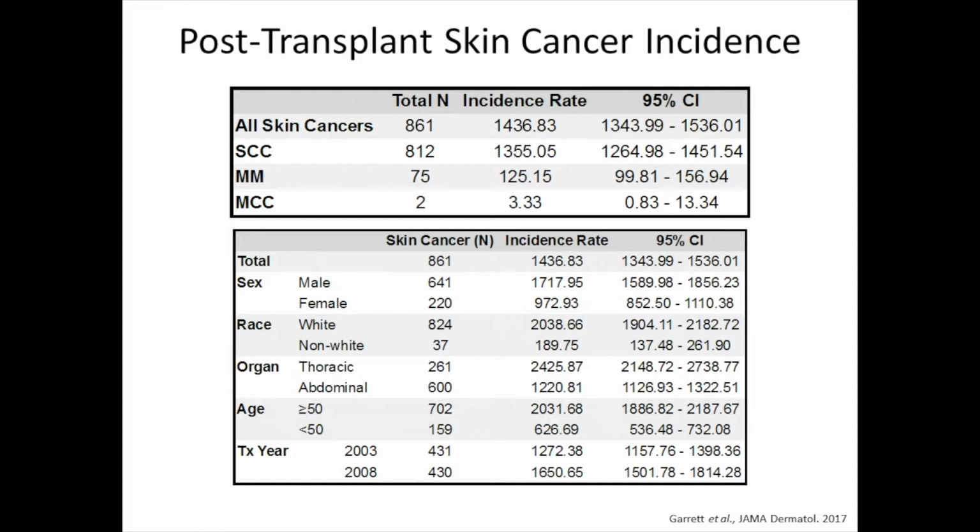Patients who were transplanted over the age of 50 had a higher incidence, and interestingly, patients who were transplanted in the more recent era had a slightly higher incidence. We don't really know if that's because these patients are otherwise better controlled and have a healthier cohort able to then have skin cancer surveillance, or if these patients have some medication or transplant-specific risk factor that we didn't study here in this cohort. So we're interested in learning more about that.